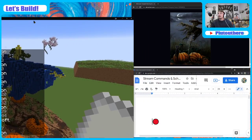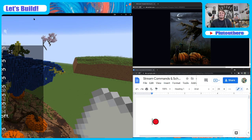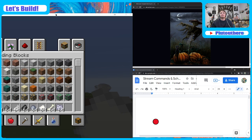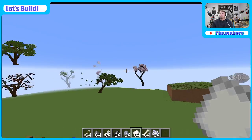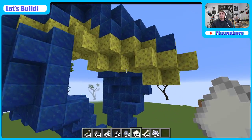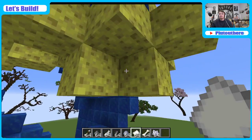Okay, let's see. I'm trying to be fast today, actually. Okay, we need some hay-ish looking stuff coming out of the sides. That's definitely important. And then I need a pumpkin for the head. And that's probably going to be the hardest part, making the pumpkin head part. Actually, you know what?